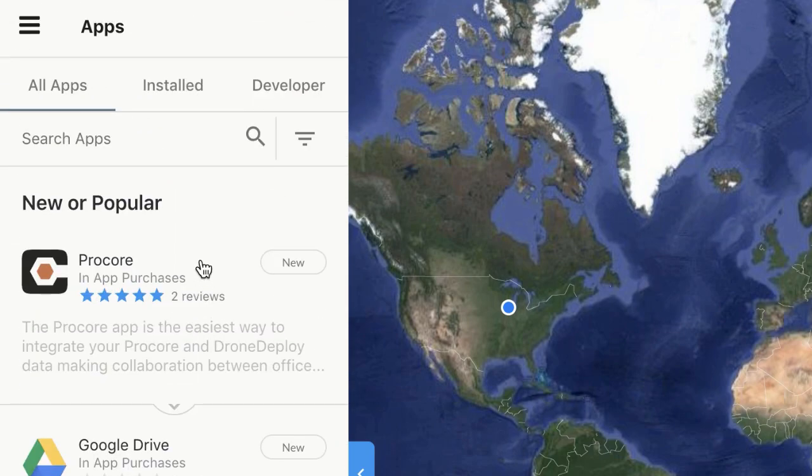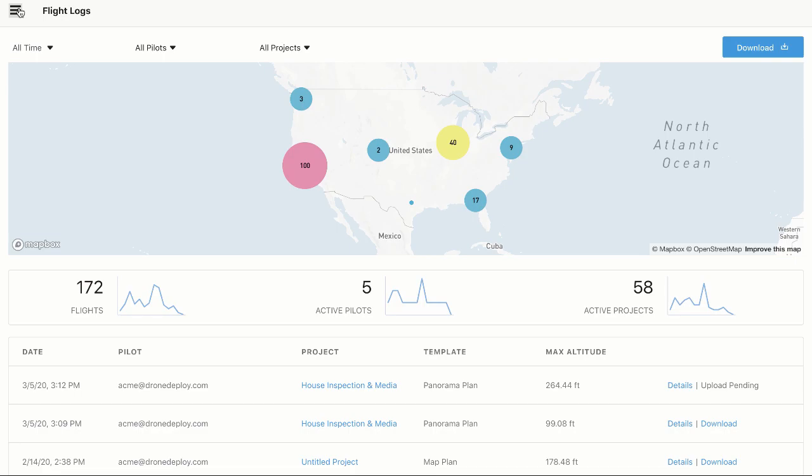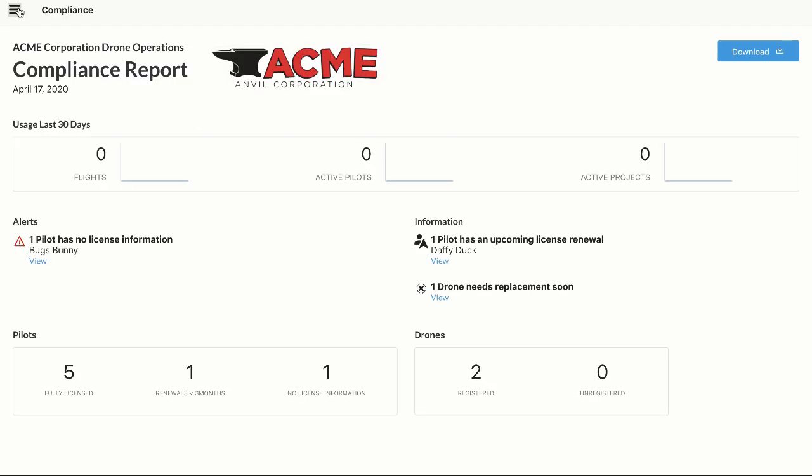Beyond managing your data, we also allow you to manage your entire drone program. Our enterprise customers have the ability to monitor their operations globally by looking at individual flight logs and active flights happening across their entire organization, tracking their equipment, viewing pilots, their activity, as well as their certification information, and the ability to take a look at our compliance dashboard that allows them to easily see who or what is within or out of compliance from a quick glance.